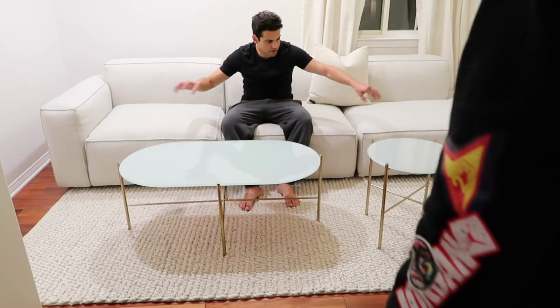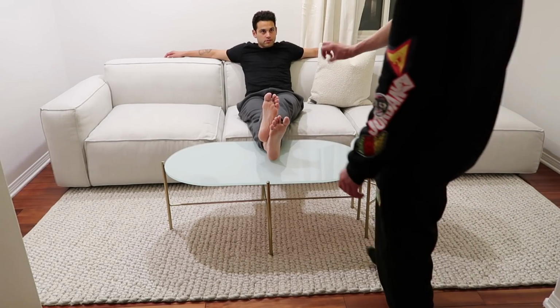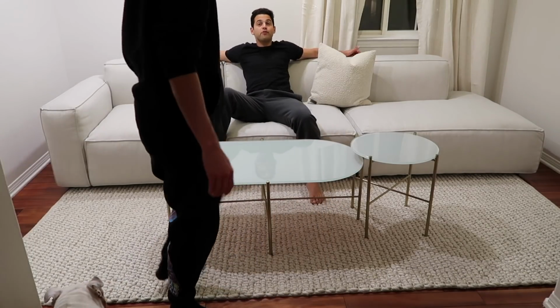This Silicus long coffee table and this side table aren't necessarily supposed to be stacked, but I just really liked how it looked. And get your nasty feet off my table. I don't even want to have my feet on it myself.